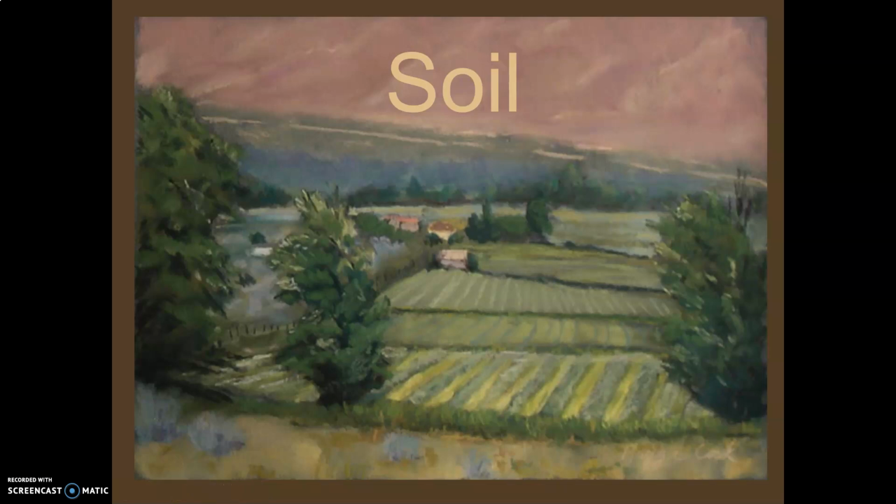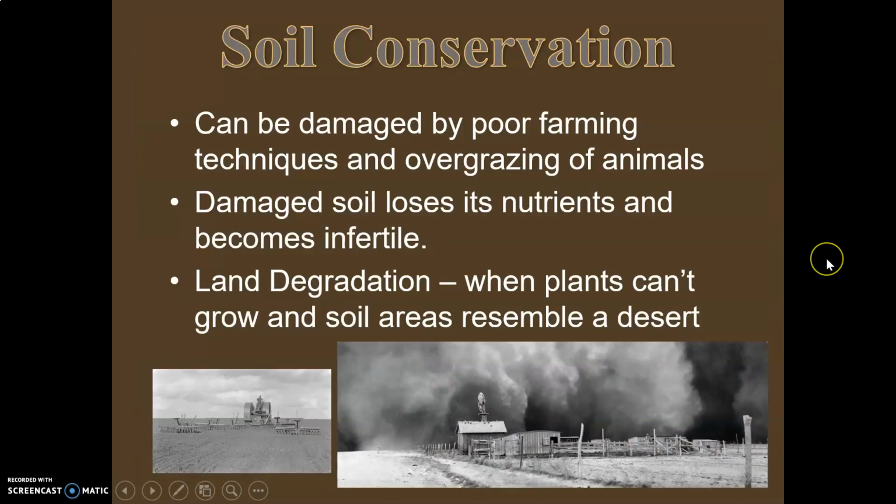Hey guys, today we're going to be talking about soil and soil conservation. So soil conservation is basically ways that you can save damaged soil or save soil so it will not become damaged. So soil gets damaged because of poor farming techniques, and of course overgrazing of animals, which means letting animals just stay in a field too long and overeat the grass and the soil.